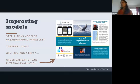So Whale Alert, which I'm showing here, is a mobile application that may be used by anyone out there who wishes to help record whale sightings within Oregon waters. And this work is what these sightings will be used for, among other things.